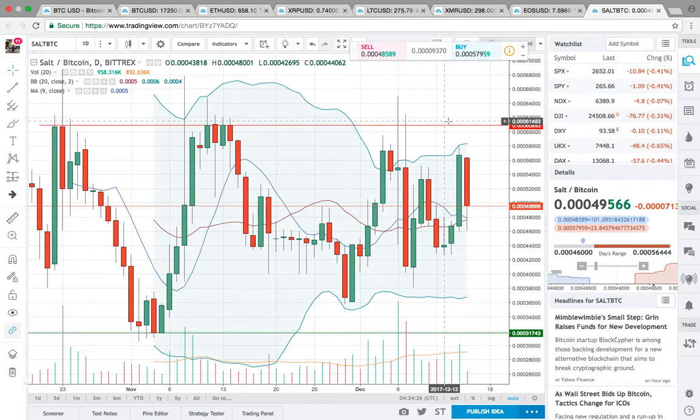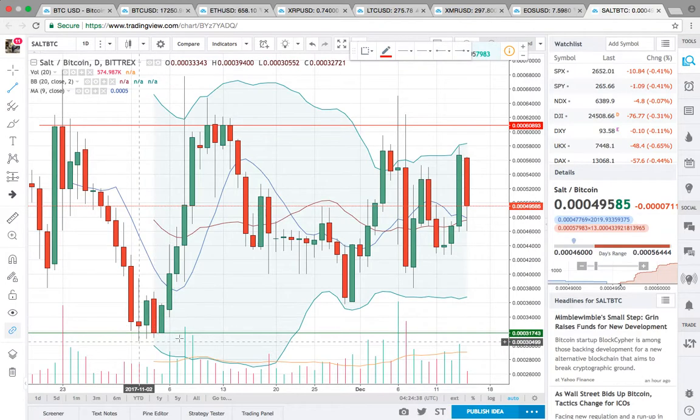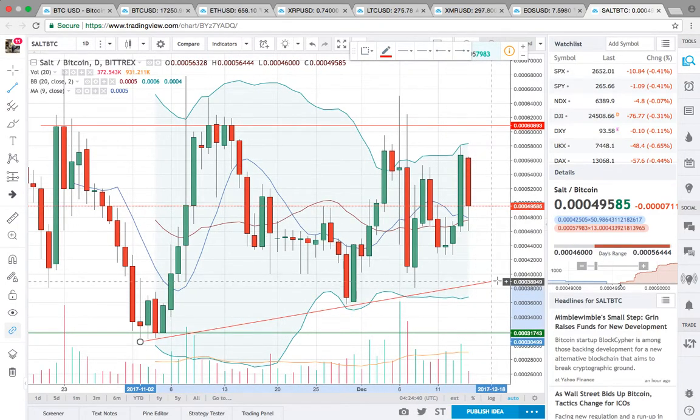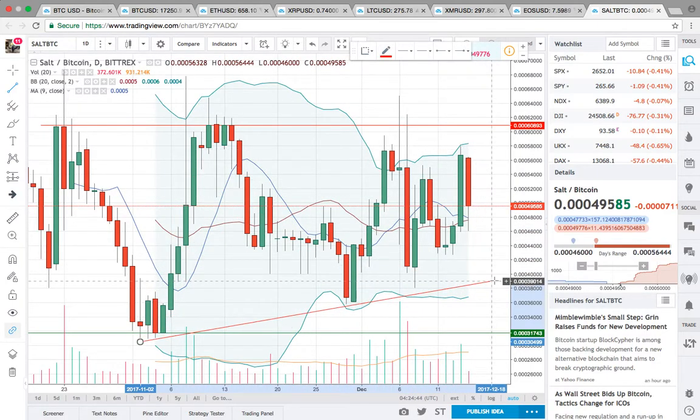A close above on the daily chart, and then to the downside, you don't want to see a break below 0.0003. It's been trading in a sideways channel, and as you can see, now it has higher lows going. And so this is exactly what you want to see. You don't want to see new lows being made.